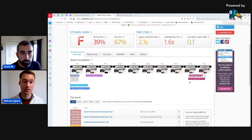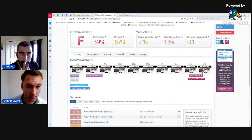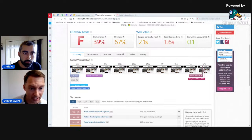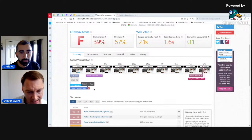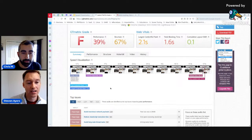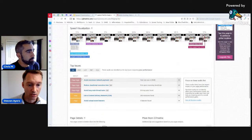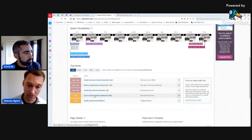It just depends. But they're also saying here that first contentful paint is 1.2 seconds, which is not bad. You'd probably want it to be maybe under a second. And then largest contentful paint, 2.1 seconds. That's not great. But you can go down through here and see. It'll give you some suggestions on things that are having the biggest impacts, and how to see right here, use a CDN. So this is a website that would heavily benefit from using a CDN if they're not already.